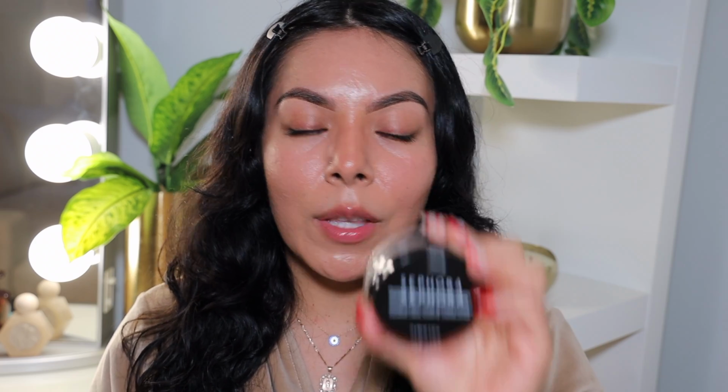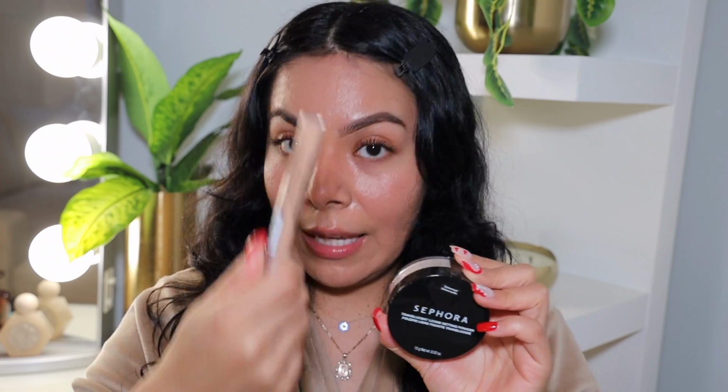I also actually have this new Sephora translucent loose powder too to set my under eyes, so I am also going to be using this as well. This one came out recently, not as recent as this, but I'm like, let me give them a try together.